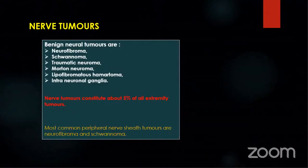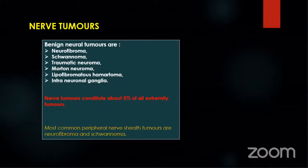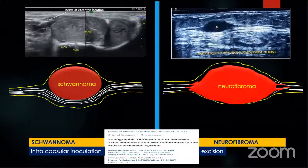So let's first start with the nerve tumor. It constitutes about 5% of all extremity tumors, and the benign neural tumors are neurofibroma, schwannoma, traumatic neuroma, motor neuroma, lipofibromatous hamartoma, and intraneural ganglion. So the most common nerve tumor that we usually find is the neurofibroma or schwannoma. Whenever we diagnose a nerve sheath tumor, the first question arises either from the clinician side or in our mind also, whether it is a neurofibroma or a schwannoma, because its origin, prognosis and treatment, everything is different.